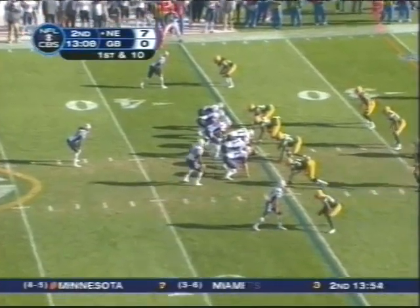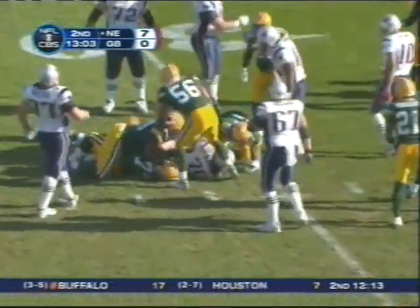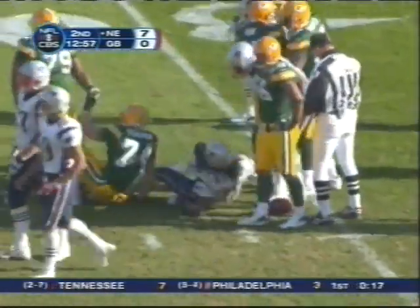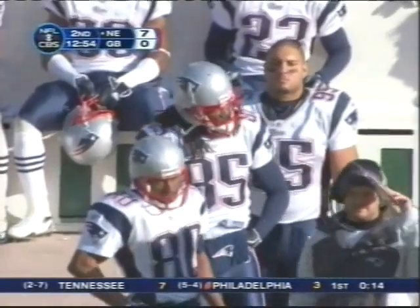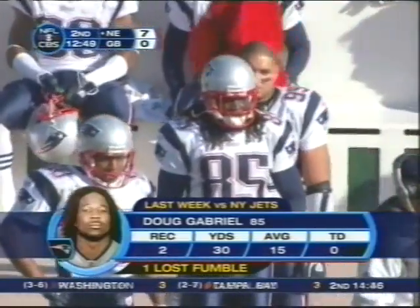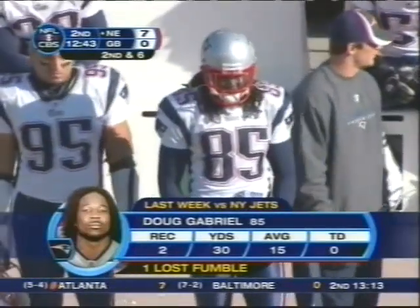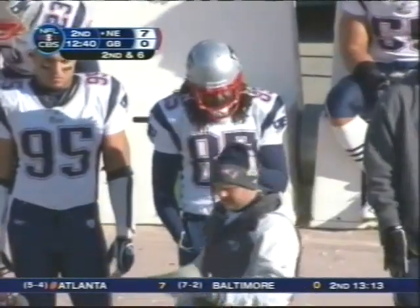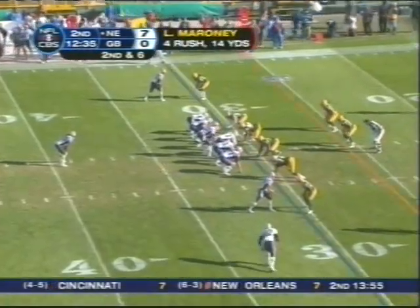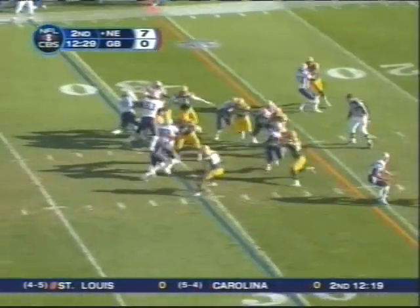Now on 1st down. This is Maroney. To the 31, close to the 30-yard line. Cullen Jenkins, Ryan Pickett. Number 85 there in the middle of your screen. That's Doug Gabriel, the wide receiver. Last week against the Jets, at the very bottom is the significant part. He lost the fumble after receiving the pass from Brady, and he's not been back on the field yet for the Pats. Nor has Corey Dillon since he lost the fumble earlier in this game.